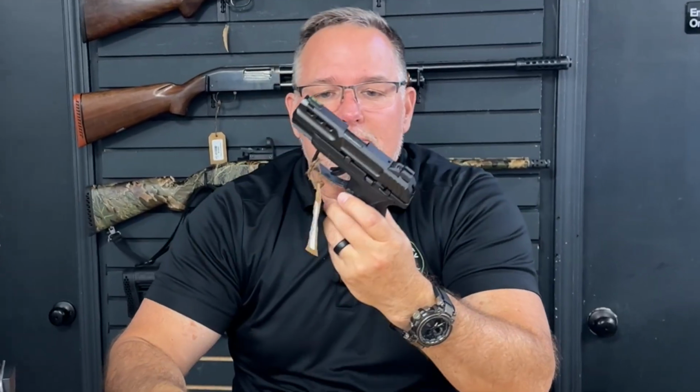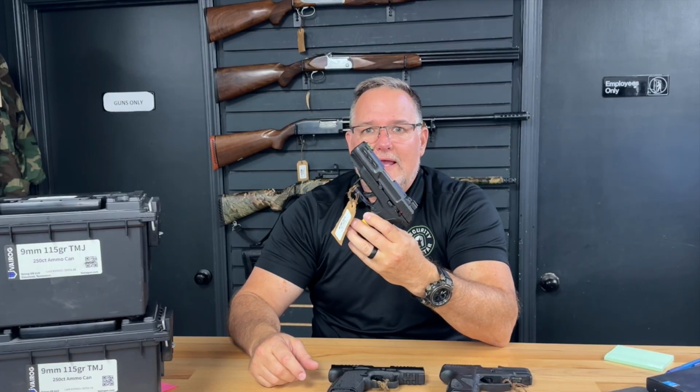Now, one thing that I do prefer in a concealed carry, in a personal defense handgun, is I really do prefer 9mm. You look at the ballistics between 9mm and a 380 plus P, there's not that much difference between them. So plus P, for those of you that don't know, it's just got a little more oomph to it. This is a 380. This is a Security 380.